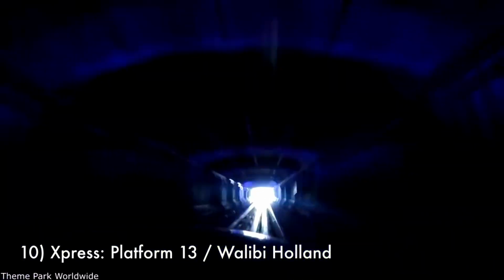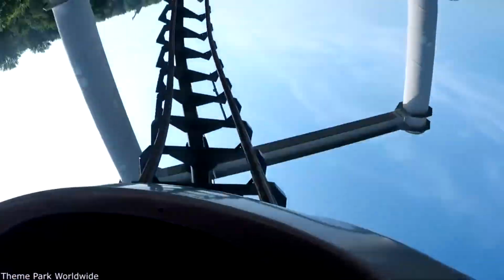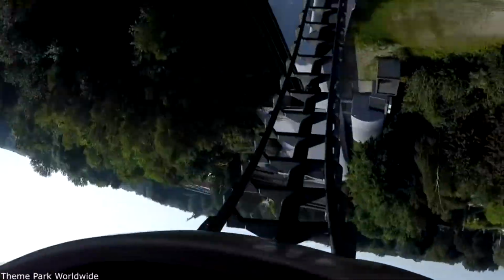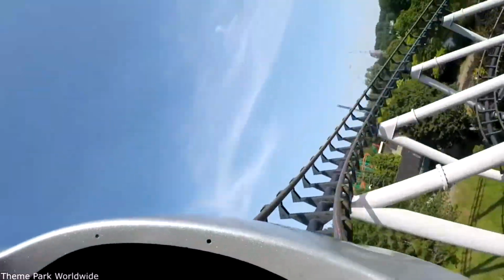Number 10, Xpress Platform 13 at Walibi Holland. I feel like no one talks about this coaster. You'll hear from time to time how it's the outdoor version of Rock 'n' Roller Coaster at Walt Disney World, but no one talks about how good it is and how it compares. For me, I actually prefer this ride to Rock 'n' Roller Coaster because the spaghetti bowl of track is really cool to fly through with visibility.